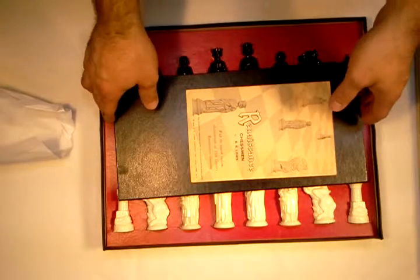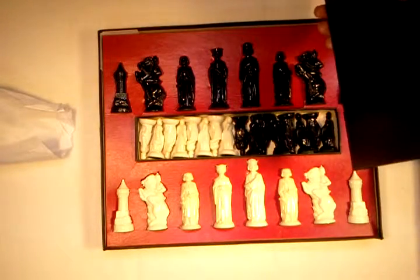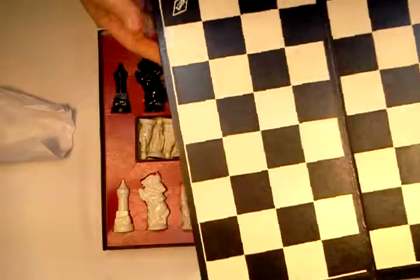So that's my 1970 Renaissance chess set by E.S. Lowe, manufactured before it was purchased by Milton Bradley.